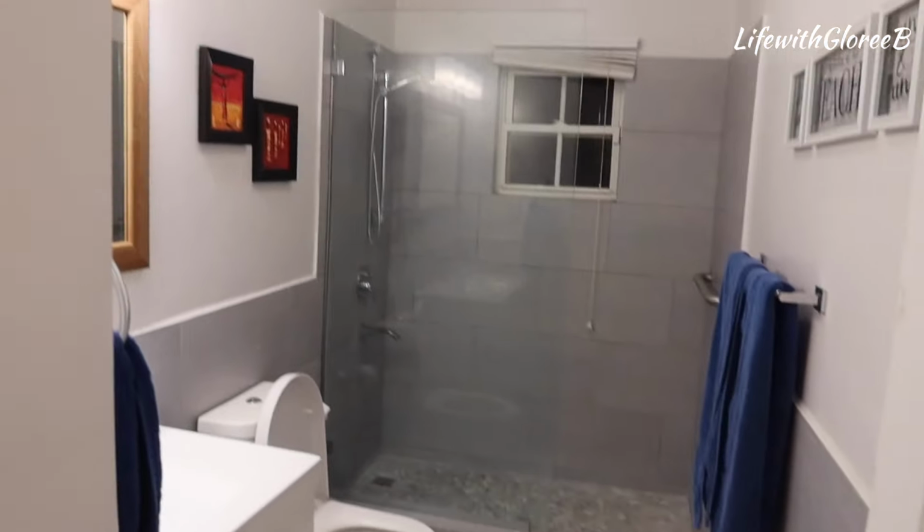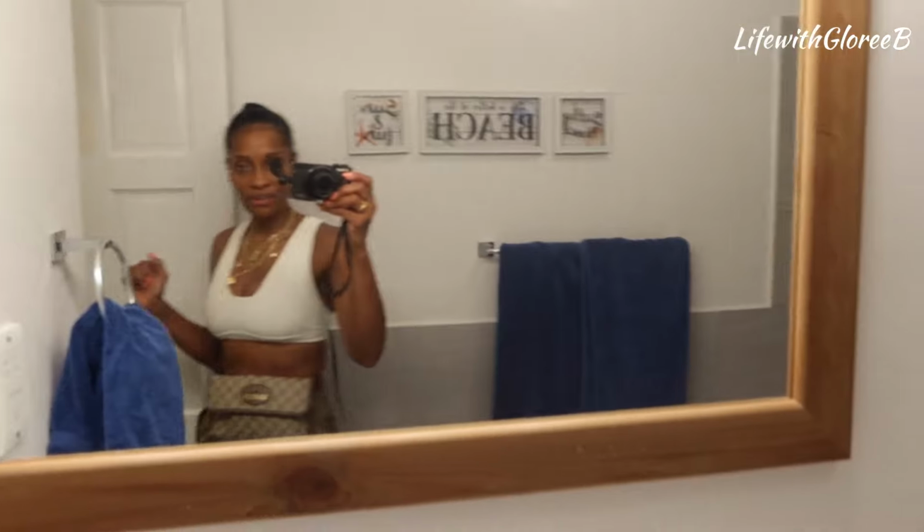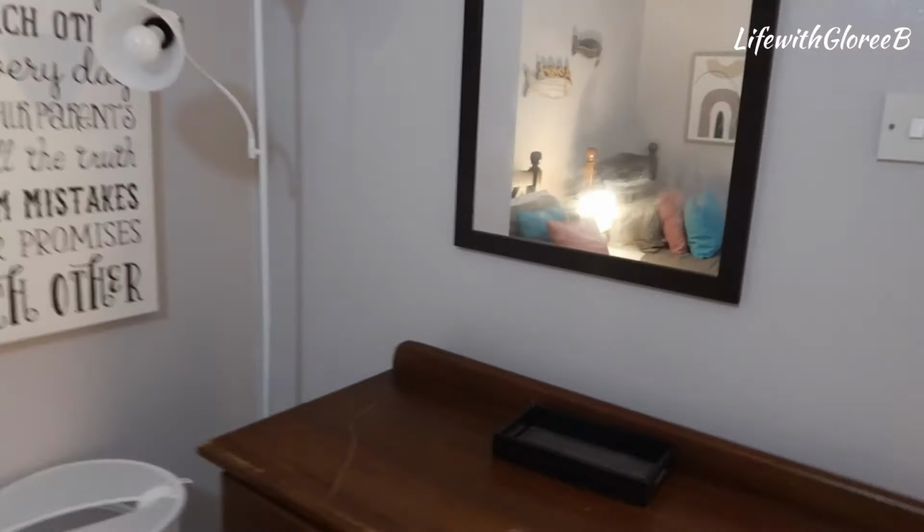This is the first bathroom. The bathrooms are all very, very big. I love them. And next to this bathroom is the first bedroom, which has two double beds. A lot of closet space. This is one thing I love about this place. Lots and lots of storage. I need this in New York, guys. Seriously. So this room does not have a long mirror, but the other one does.